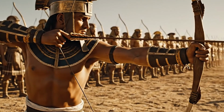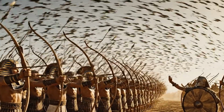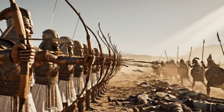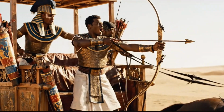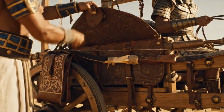The power of such a bow was so great that it could pierce bronze armor at a distance of up to 100 meters. The light wooden bows of Egypt's enemies were no match for this power, leaving them defenseless against a hail of arrows. Egyptian archers could start shooting long before the enemy could respond, thinning their ranks with impunity. This created a death zone in front of the Egyptian army's front line, which was incredibly difficult to overcome.